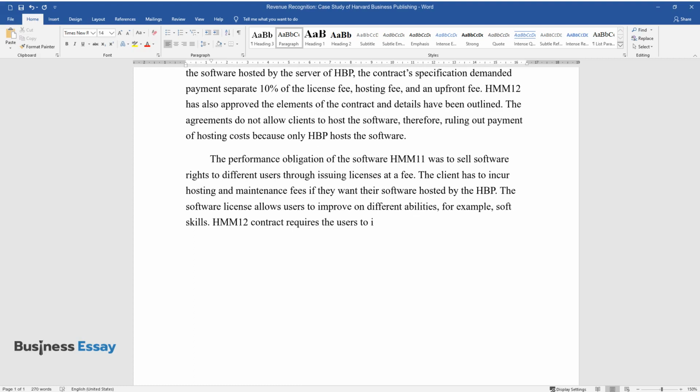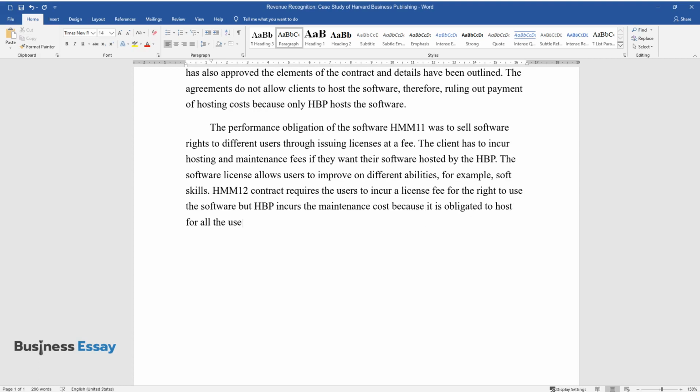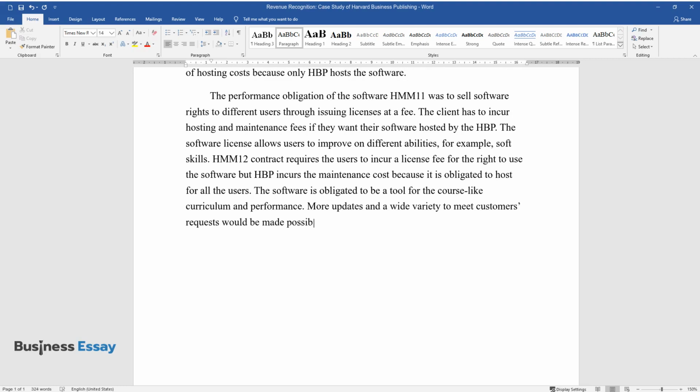The HMM12 contract requires the users to incur a license fee for the right to use the software, but HBP incurs the maintenance cost because it is obligated to host for all the users. The software is obligated to be a tool for the course-like curriculum and performance. More updates and a wide variety to meet customers' requests would be made possible using HMM12, improving the general performance of the software.